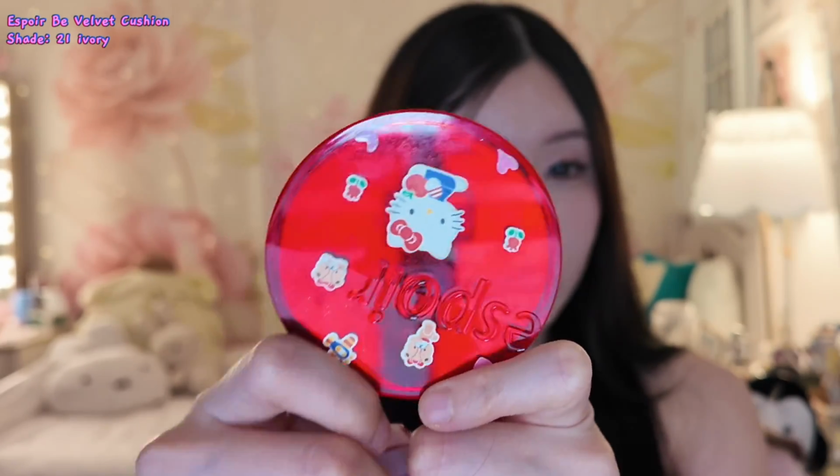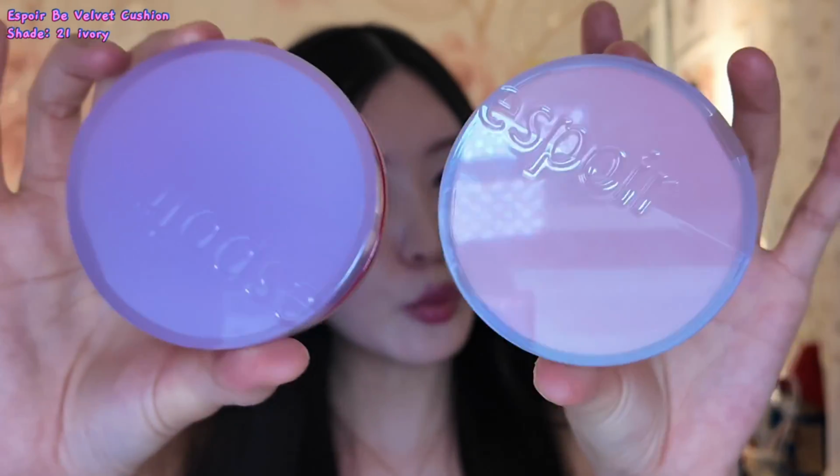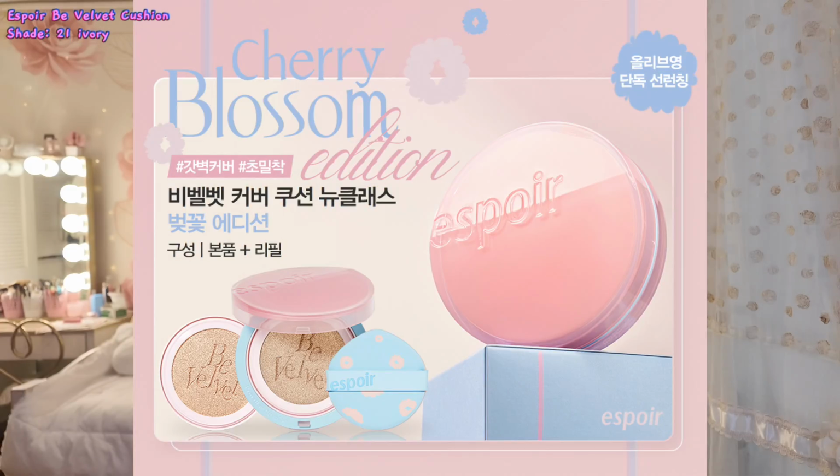They're original. This is their other packaging. They always come out with new packaging. This is their newest one, which is a cherry blossom theme. Such pretty colors. The puff is very soft.